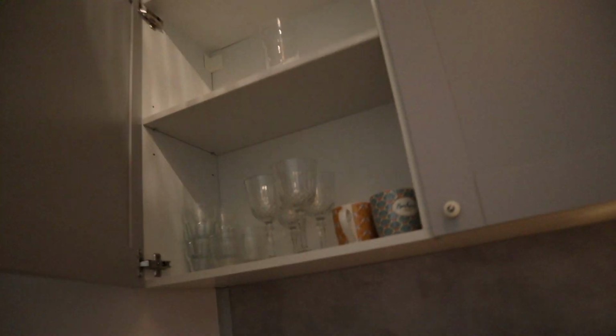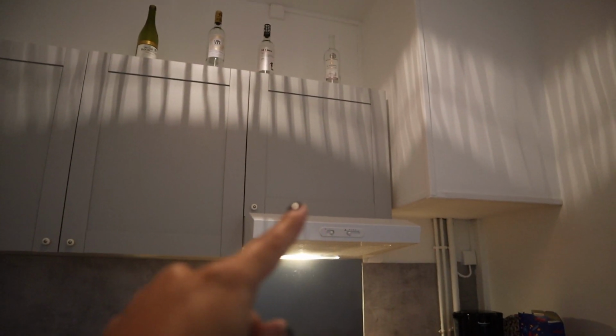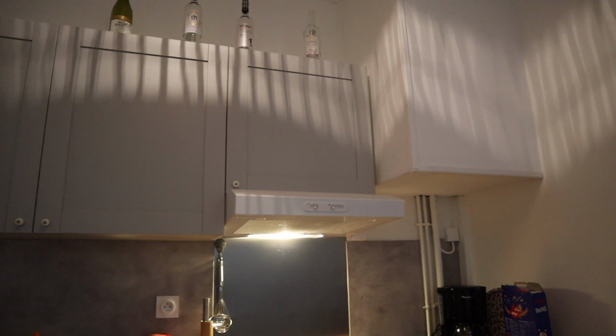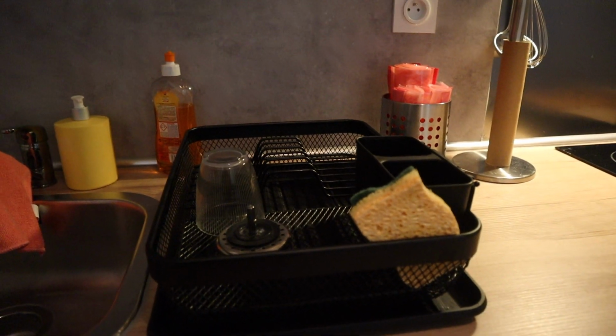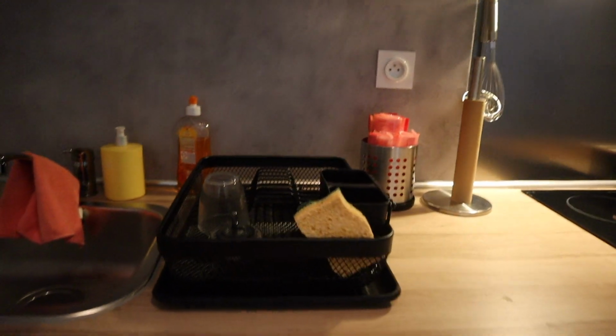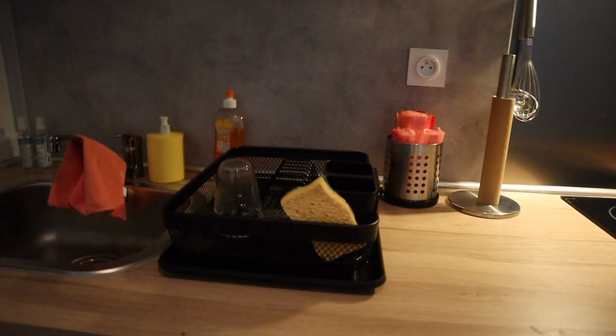Show you. This one has all my glassware, coffee cups, and this one has plates, bowls, and all my Tupperware up top. And this one just has some baking sheets in it because I can't really reach it. Here we have my lovely sink, and we have the drying rack, which I'm in love with because I'm so sick and tired of drying dishes after I wash them.